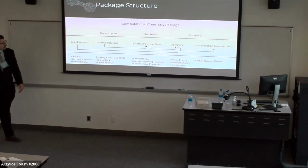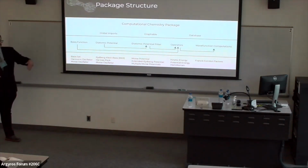And this level right here is actually what the user sees. So they actually work with a harmonic oscillator basis function, a Morse oscillator basis function, an RKR diatomic potential, and they're able to actually build more items of these types under each logical structure. And they'll all fall into this package operating under the same logical assumptions.